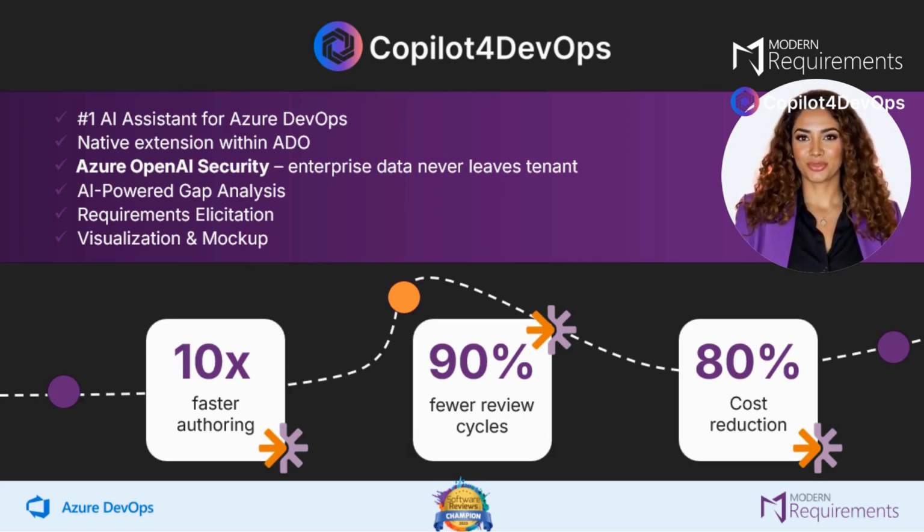Early adopters are reporting improvements in efficiencies within their projects, faster authoring, fewer review cycles, and significant reduction in overall project costs. This is because Copilot for DevOps is packed with capabilities that address some of the most inefficient elements of your projects. Copilot for DevOps includes features that aid in requirements elicitation, automated gap analysis, and the creation of AI-driven visualization. Features like these help to eliminate grunt work, so users can focus their time and efforts on compliance and other project-critical tasks. We are excited to showcase the capabilities of Copilot for DevOps and how you can address your regulatory compliance requirements efficiently by leveraging AI.